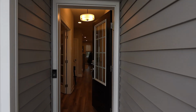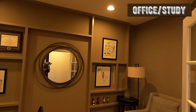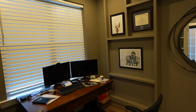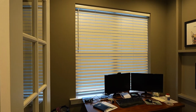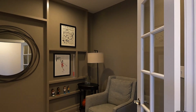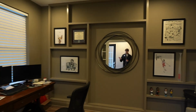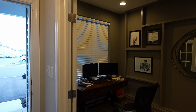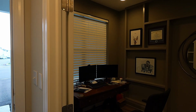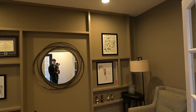Let's step in here. We're gonna have an office right up here on the left, an office, maybe a study, a den, whatever you want to use it as. Just designing in the wall right here. You'll see kind of later in the house as we go up the steps that it is really cool. You've got these French doors that have glass in it. So if you need to take a call, if you need just some quietness to jump on a work meeting or anything like that, read a book, study, you have that.